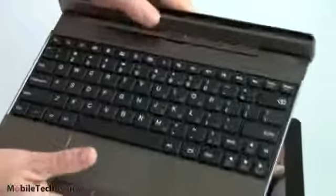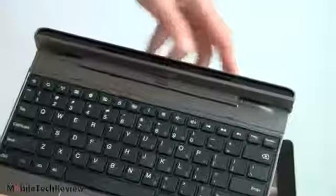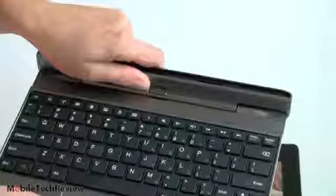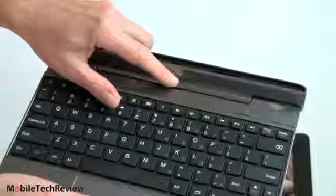This piece over here is obviously very robust. It wraps around the tablet completely, and it looks like it's not that deep, but that's just because this is a door that goes down in here. So it holds the tablet in a very sturdy way. It's not going to come out or come loose, and this is the release button right here. It really does stay locked on pretty well.